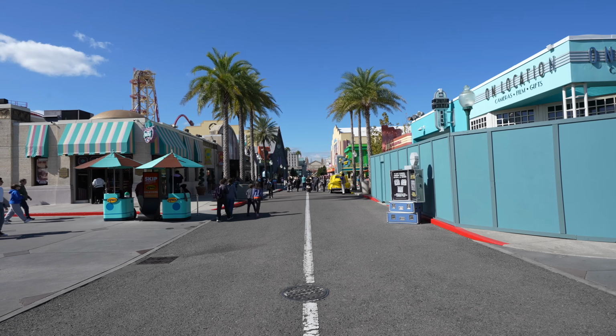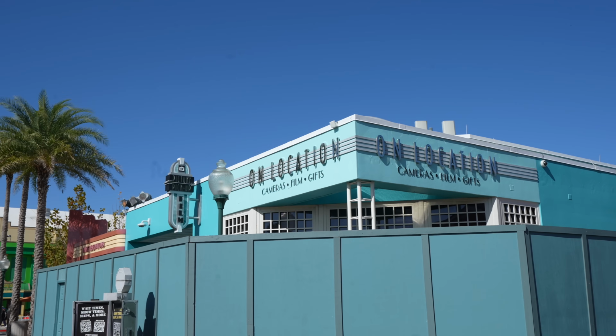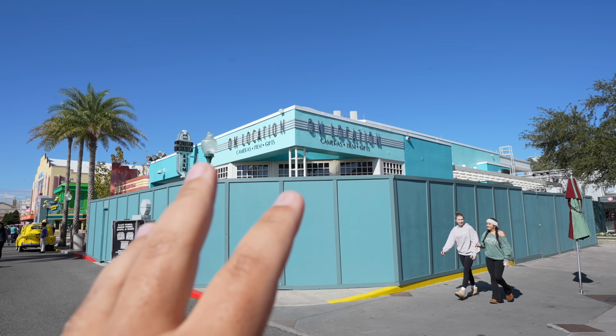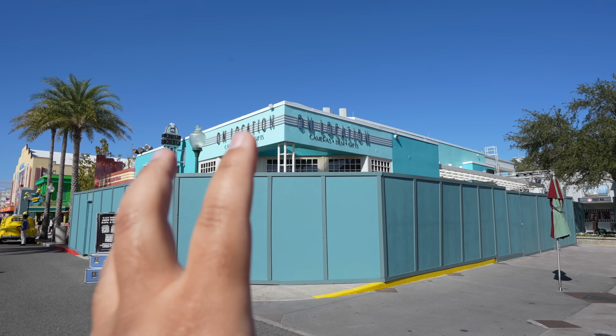As soon as we walk inside the park, we have our first little bit of construction. We have some walls around the on-location camera films and gift shop. This is typically where you come to pick up your photos at the end of the day. So I'm sure there's another location designated where you can pick those up, but for right now, this location is closed off.